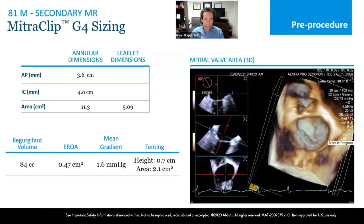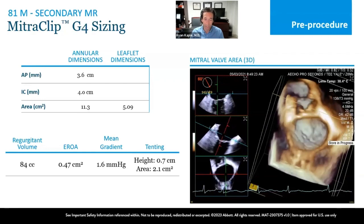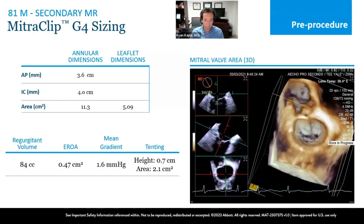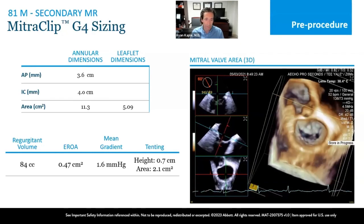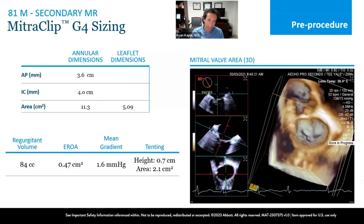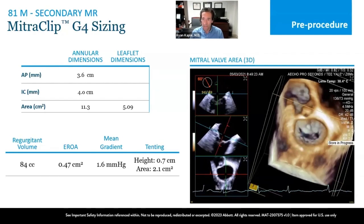So this patient did have a severe MR with a regurgitant volume of 84 cc's, EROA of 0.47. The mean gradient was acceptable at 1.6. You can see the leaflets are pretty mobile. And one thing we haven't mentioned, Nadira, and maybe you could speak a little bit about that now, is the tenting height, tenting area. Do you still use that, and how does it affect your decision making?